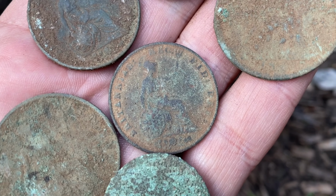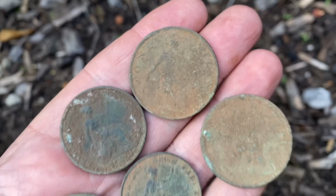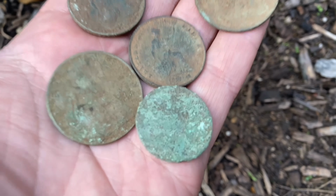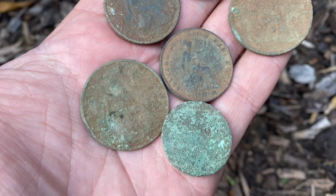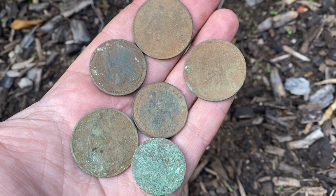Some really early Queen Victoria pennies and half pennies. So no idea what this one is yet, but we'll give these a clean up. Some may come up alright, but we'll soon find out and show you how they come up.